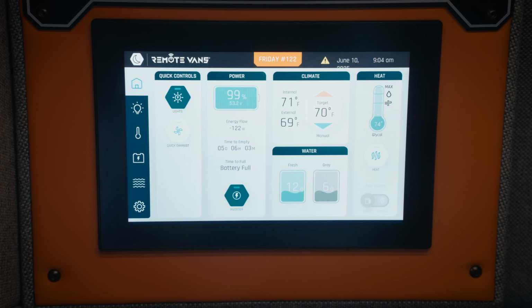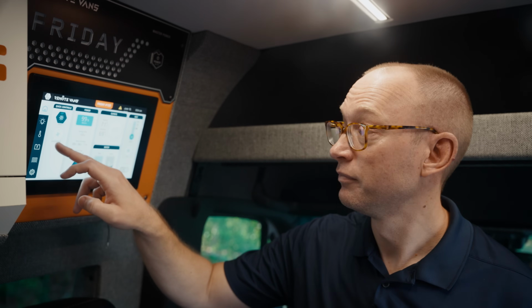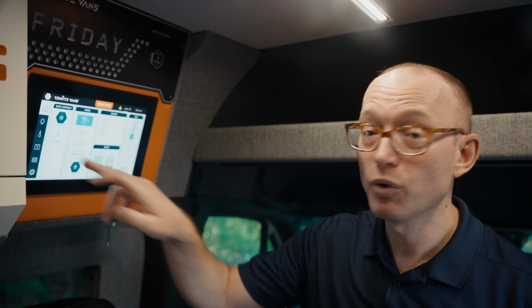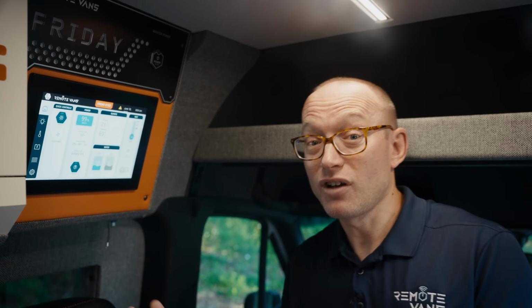You have quick controls over here, so your main cabin lights are on and off, like that. Here's a quick exhaust button. If you have the van parked in a car park and it's really hot on the inside, and you get back to your van and you want to exhaust all the hot air really quickly, you just hit this quick exhaust button. It'll open the max air fan and suck out all that hot air to quickly get the temperature inside the van back down. Obviously, with the incredibly good insulation we have, if the van starts off hot, it's going to stay warm. So it's a great idea to be able to do a quick exhaust.